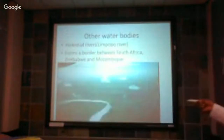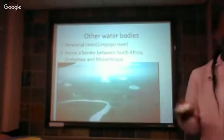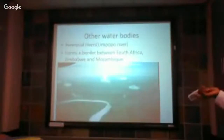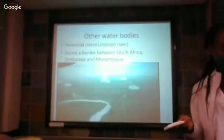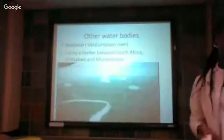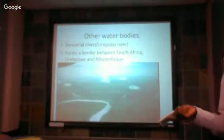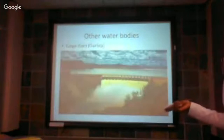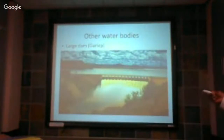South Africa doesn't only have the Indian and Atlantic Oceans. It also has other water bodies. We have perennial rivers like the Limpopo River. What's special about the Limpopo River is that it forms a border between South Africa, Zimbabwe, and Botswana, and it flows throughout the year. That's why I call it a perennial river. Another thing is that we have large dams, and this is one of the biggest dams in South Africa, the Hartbeespoort Dam.